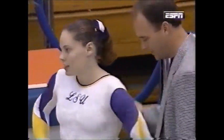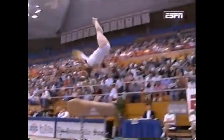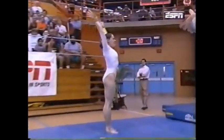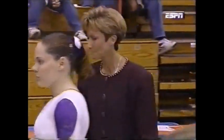That's probably what they're discussing right now. They want to see how she feels, probably see how she scores, and then make the decision. 9.75 on her first vault. She gets a good run into the horse, good block, pushes the shoulders, drives the heels, and over-rotates the landing slightly. She's been vaulting well. She had a 10 last year against Illinois Chicago and a season-best 9.850 last week in the Centenary meet.